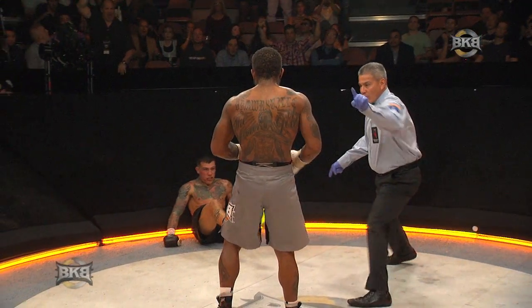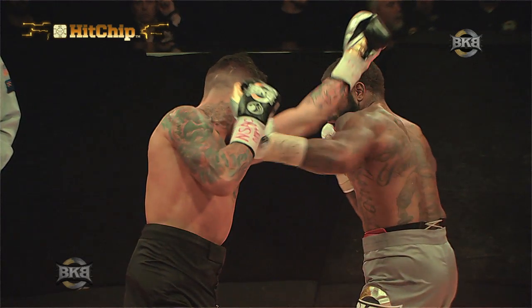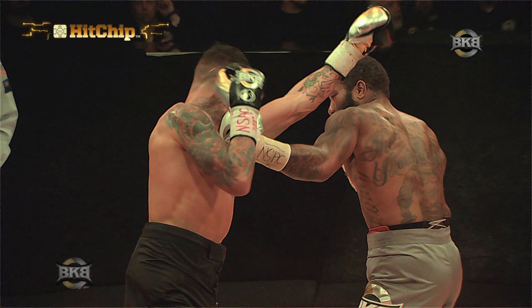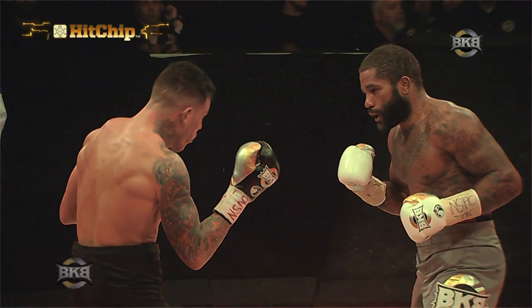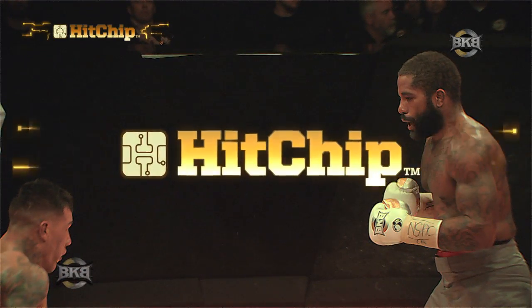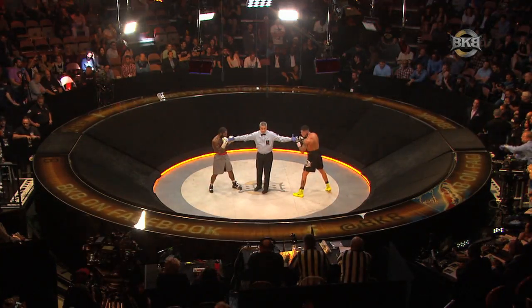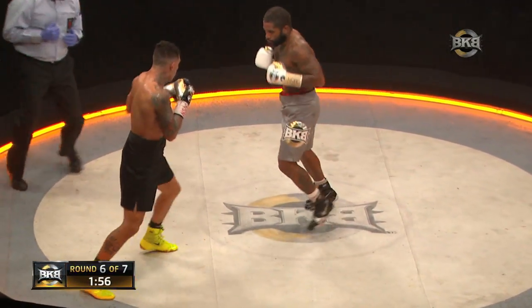And let's look at it on our hit chip technology here. Wow, 21 miles per hour and 480 pounds of force. That'll drop you, especially when it's placed perfectly like that. Oh, it's going to get good now. It's our main event. And Stevens comes right after Rosado.